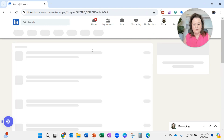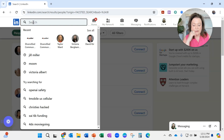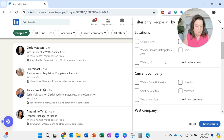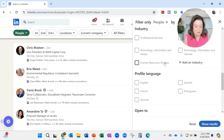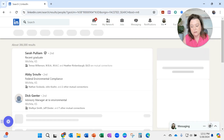Reset all that. When you click in that search bar, it activates your filtering. So you can come in and get those filters and bring up that sidebar that I've got here. And so you could say where I want to search, what companies I want to search, anything like that. So if I want to find people in a certain area, I can say, okay, I want to find people in my area and show results.